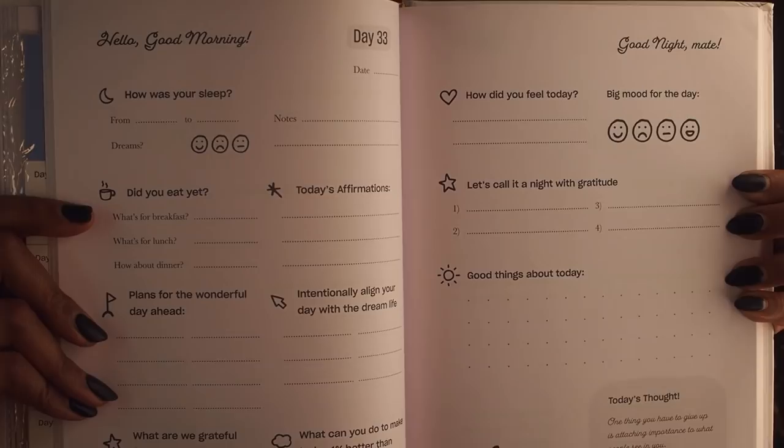So it's a page where every day you just journal how you feel, your thoughts, what you ate for breakfast, lunch, and dinner, how was your sleep? You can just tune into your sleep patterns here. What are we grateful for today? What can you make today? How can you make today 1% better than yesterday? You're just aligning your thoughts and being a little more mindful about them, okay?